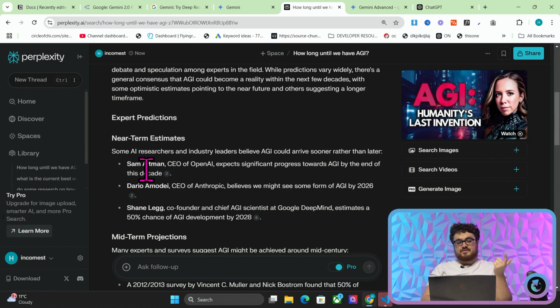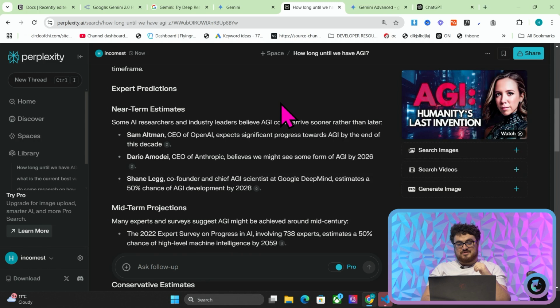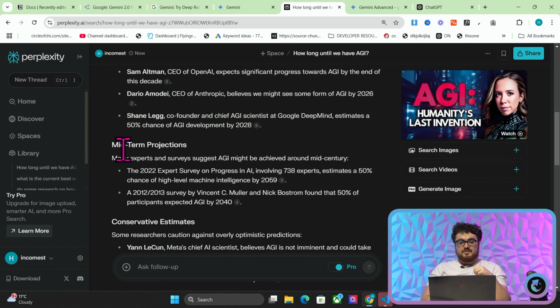So Sam Altman, CEO of OpenAI, expects significant progress towards AGI by the end of this decade. Dario Amodei, who is an Italian-American, that's why I said his name like that, CEO of Anthropic, believes we might see some form of AGI by 2026. Again, someone with a heavy vested interest in AGI. Shane Legg, co-founder and chief AGI scientist at Google DeepMind, estimates a 50% chance of AGI development by 2028.